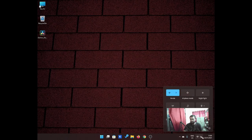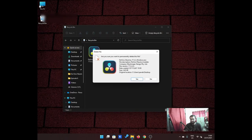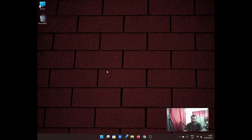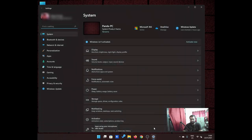I don't have any notifications right now, so let's delete this file. Oh, it's in light mode. Why? All right, let's try something else. Okay, let me show you the new settings menu. Yeah, I know an app is using my microphone.